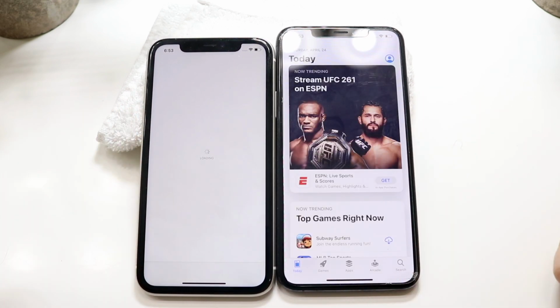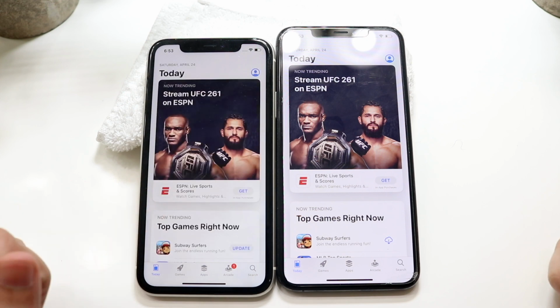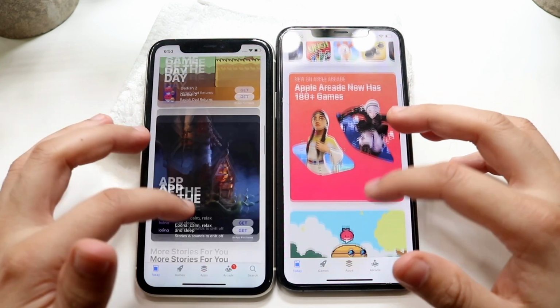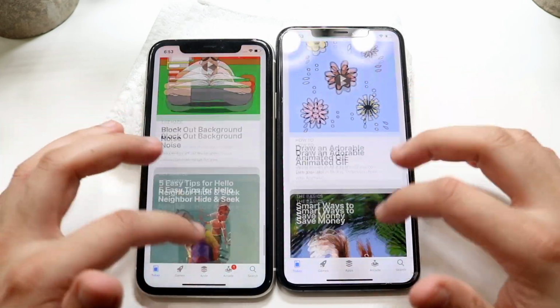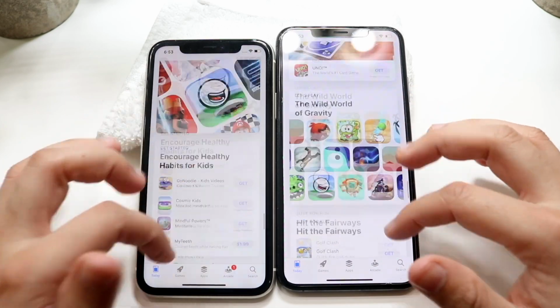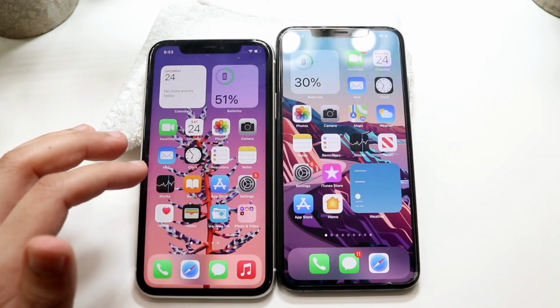And the XS Max actually was a little bit faster. The iPhone 11 was very slow. For some reason, these phones, even the newer ones, are very slow to load up the app stores. So I'll never really understand those swiping through. I think the iPhone 11 is actually seeming to be a little bit smoother. So that pretty much covers that one.